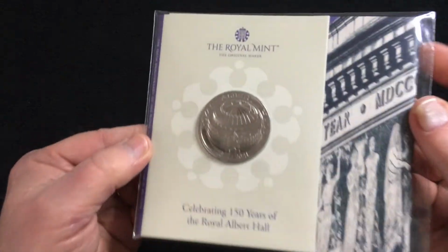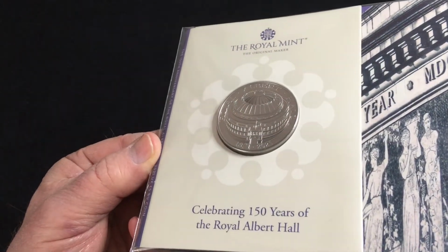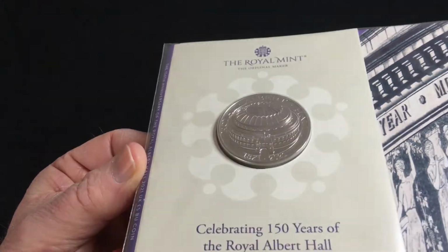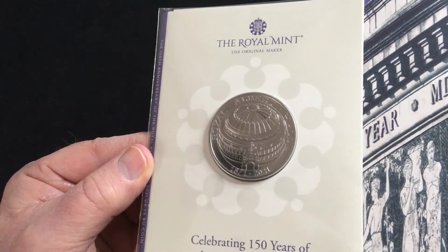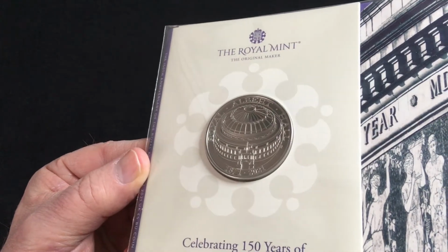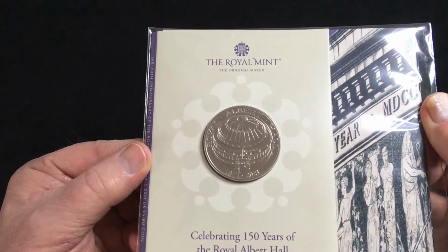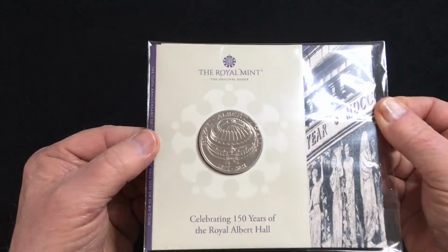Well, it's the Royal Albert Hall 150 years celebration, and it is a £5 coin. Ordinarily I don't buy £5 coins unless I really like the design. I think one of the last ones I got was the Red Cross one. I don't have the Queen's Beasts, and the Mr. Men coins I refuse to buy because I don't think they should have been put on a £5 coin. So out of principle, the Mr. Men coins are not getting purchased in this household.